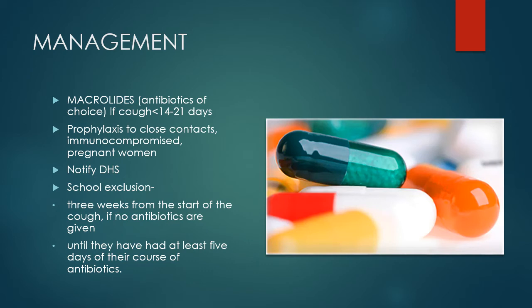If the cough is present for more than 21 days, then the patient is not infectious anymore and there is no need. Because pertussis is also known as the 100-day cough, the cough will persist for many days. Even if the person is not infectious, the cough is persistent for many days. And even if you give antibiotics, the cough will not go away immediately. It may persist for a few days to even weeks.